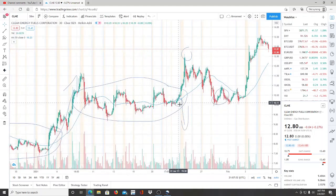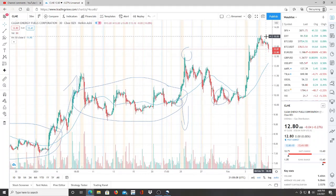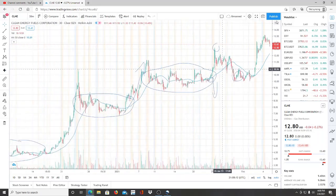I had circled here and I said, okay, we want to watch this if it's going to pull down, you know, any lower, closer to $8, maybe $7, and then pull right back up. Well, that wasn't the case. It ran up right after, hit new highs, pulled back down, right, to around $10, and now we just ran back up again.